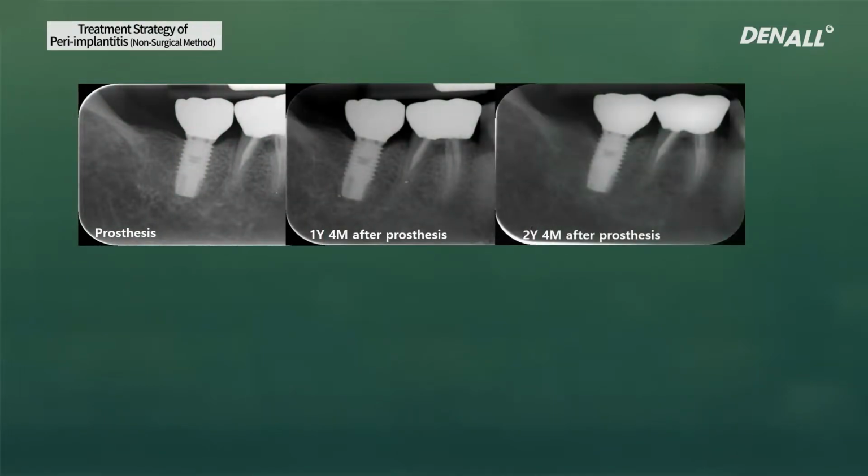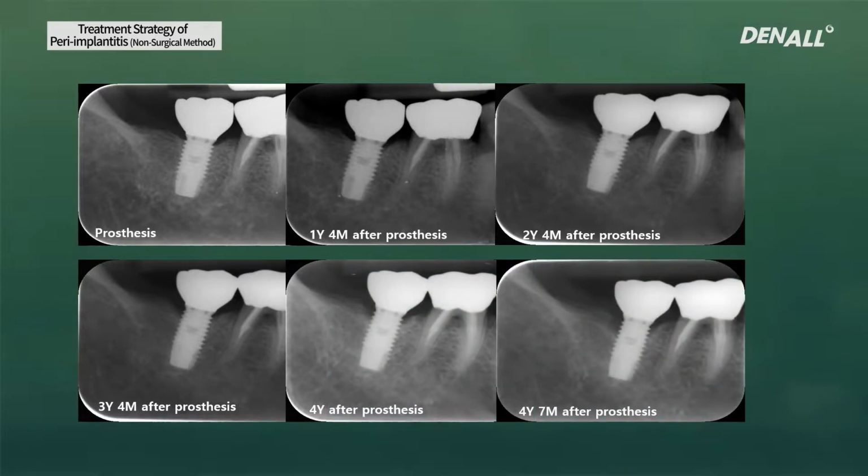After prosthesis delivery, at 1 year 4 months, 2 years 4 months, 3 years 4 months, 4 years, and 4 years and 7 months, you can see that around the implant there is bone loss. Patient symptoms surfaced after 4 years and 7 months. However, even before that, bone loss can be observed around the implant. After it was observed, do you see that it has progressed over the past 2 years? I believe yes. After it has advanced, the patient came to express discomfort. If you just leave it alone, there is more possibility of the disease becoming worse than better.